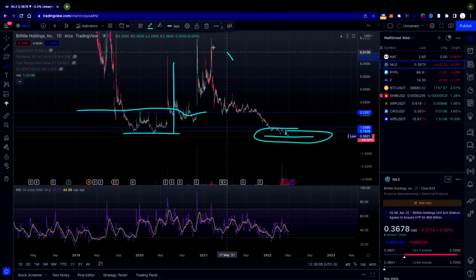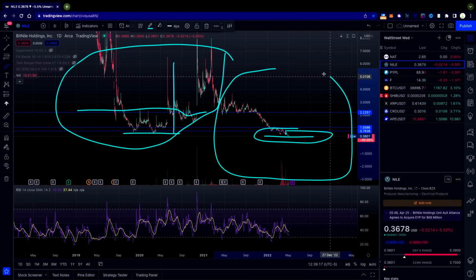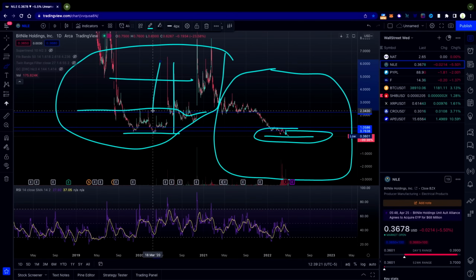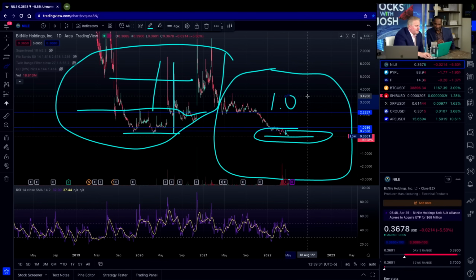I just want to point this out to you guys. You can't look at this past. You have to realize we're done with that. We're in this era right now. If you own this stock up in this zone, you've got to kind of forget about that, because you guys are trading the zone between 36 cents and $1. That's going to be the first zone you're going to trade.